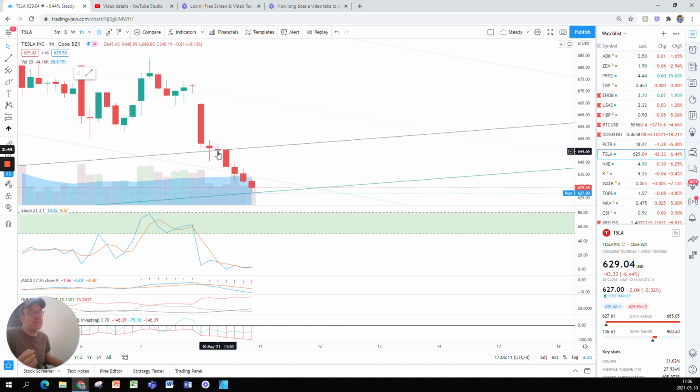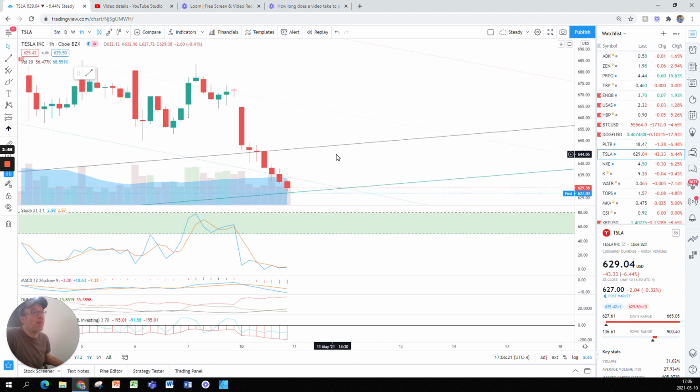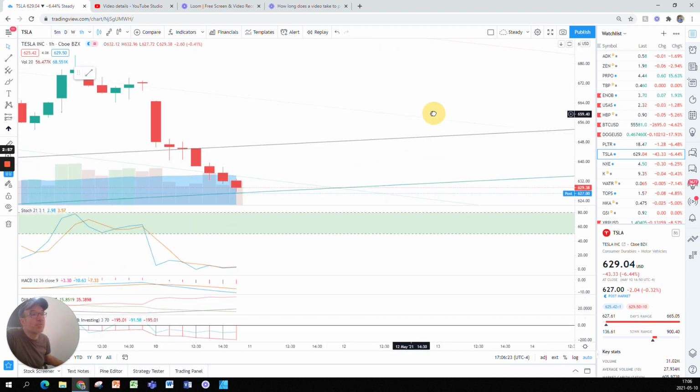Respected it for the body of the candle at 11:30, but then decided to, no, I'm going to use this as resistance and just go down. So boom, boom, boom, boom. And now look at this. This is almost picture perfect.